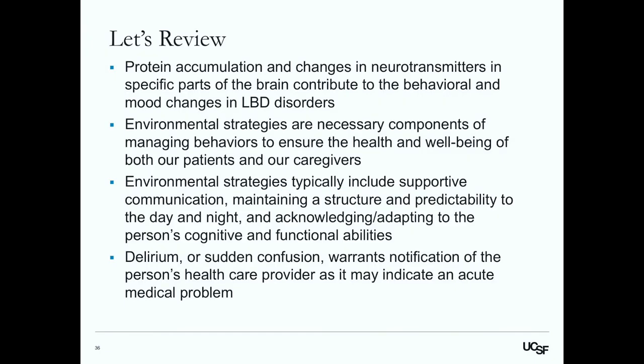And so let's review what we've talked about today. Number one, protein accumulation and changes in neurotransmitters in specific parts of the brain contribute to these behavioral and mood changes that we see in the LBD disorders. Environmental strategies, non-medication strategies, are necessary components of managing behaviors to ensure the health and well-being of both our patients and our caregivers. Environmental strategies typically include supportive communication, maintaining structure and predictability to the day and night, and acknowledging and adapting to the person's cognitive and functional abilities. Delirium, or this sudden acute confusion, warrants notification of the person's healthcare provider, as it may indicate an acute medical problem.